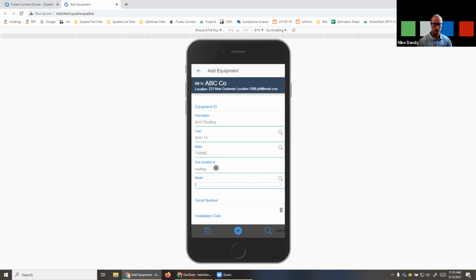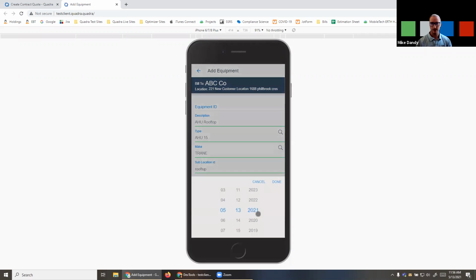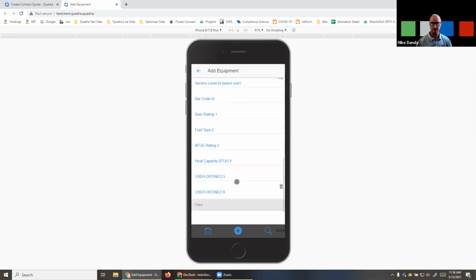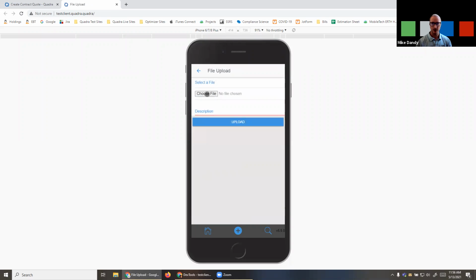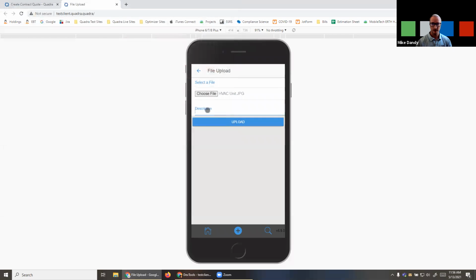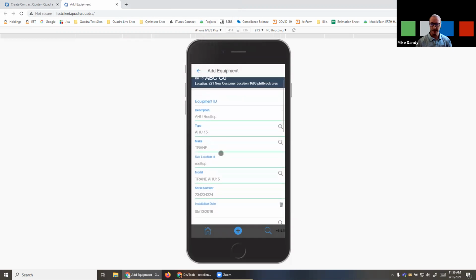And of course, I'm going to put in the model is some kind of Trane, and the serial number is this, and it was installed this many years ago, and just continue with my regular entries, but now with the addition of being able to take a picture of that piece of equipment. So this is the unit itself, and anything else that relates to it.